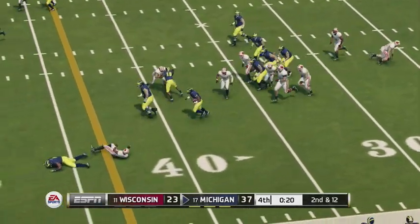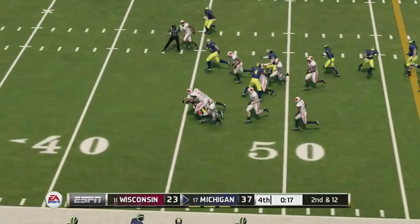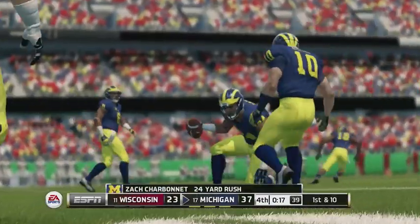Inside give. He's to the 40. He's at midfield. He makes his way to about the 45.